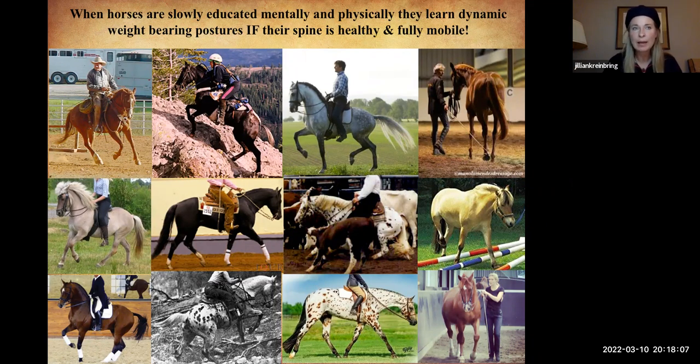And when that relates to riding, it simply means that throughout the ages, masters of old and modern day masters understand that horses must learn a particular posture to carry the weight of the rider in a way that doesn't damage his body over time. Okay?